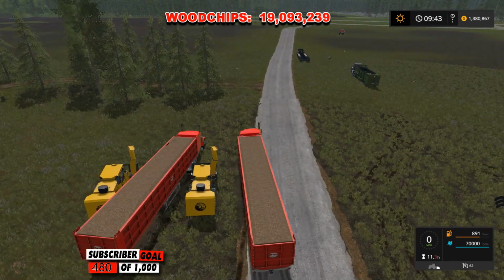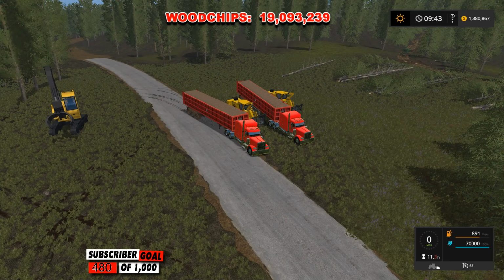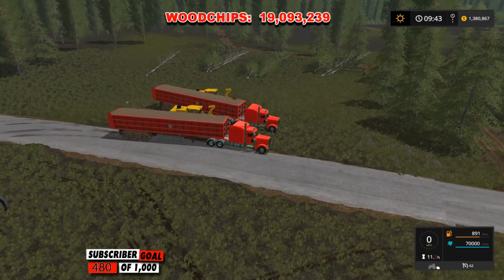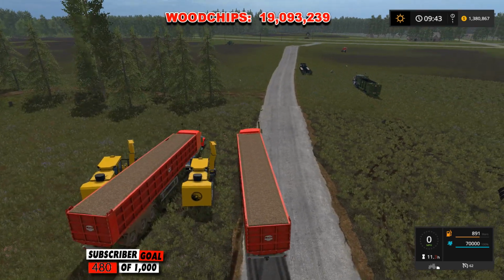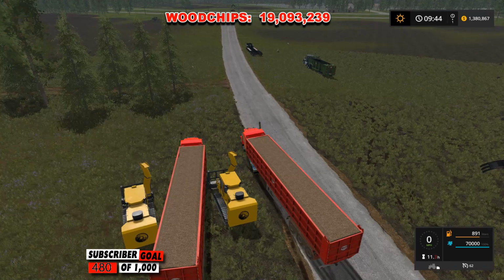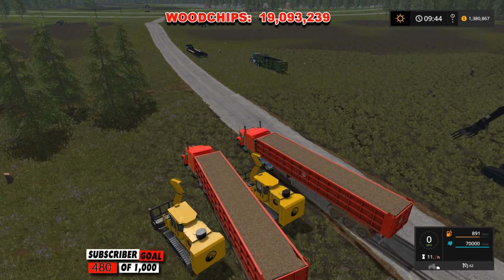But for right now, we're going to stay right in this little area near the road. I'm going to cut up the road there a ways, and I've already got a few trees on the ground. Of course, we've already got some in the wood chipper, so the trucks are full. Let's go ahead and drive on down there and see if we can start filling this thing up. We're getting real close, so let's go.